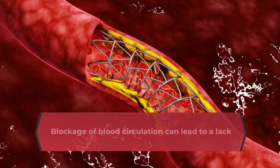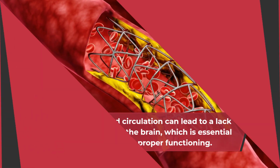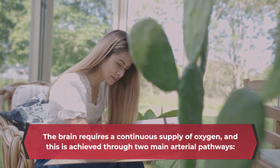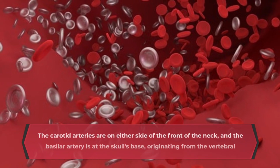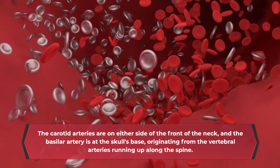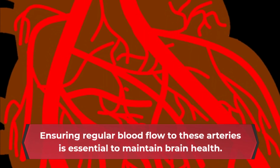Blockage of blood circulation can lead to a lack of oxygen reaching the brain, which is essential for its health and proper functioning. The brain requires a continuous supply of oxygen, and this is achieved through two main arterial pathways. The carotid arteries are on either side of the front of the neck, and the basilar artery is at the skull's base, originating from the vertebral arteries running up along the spine. Ensuring regular blood flow to these arteries is essential to maintain brain health.